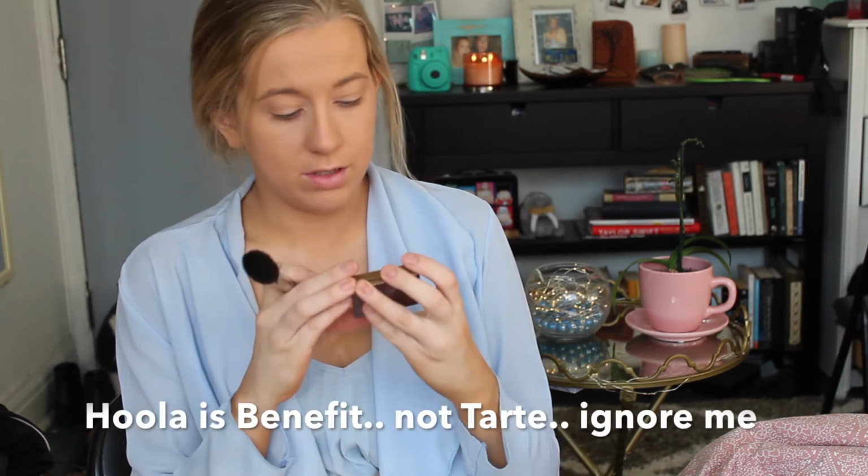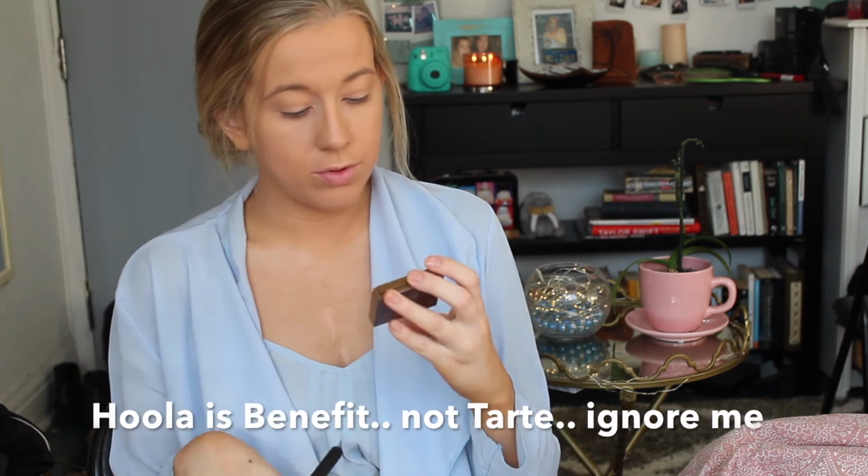So I've switched to my Tarte Hoola, I believe. Oh wait, no, this is Park Avenue Princess. I didn't even know that. I thought this was Hoola this whole time. Yeah, I've already hit pan on this tiny little sampler thing I have here.